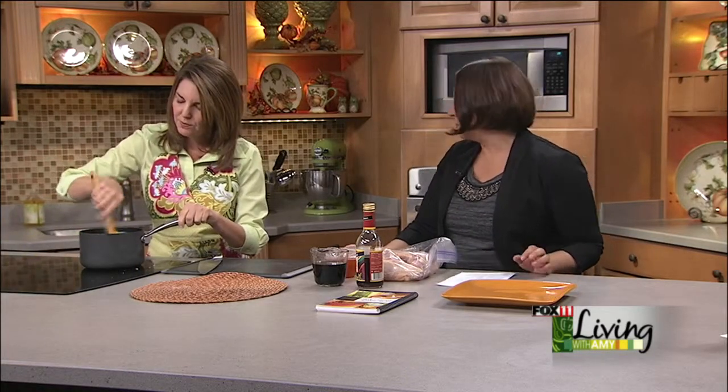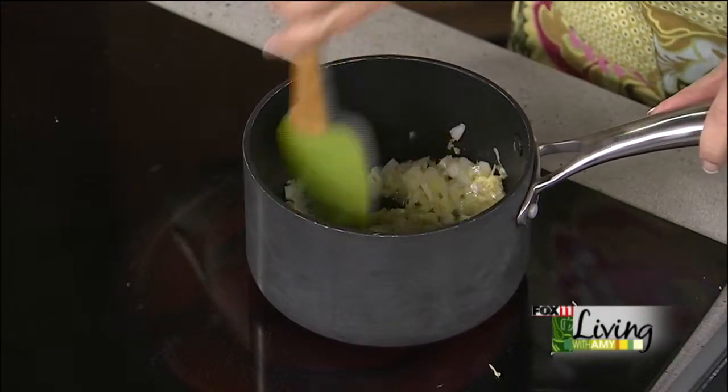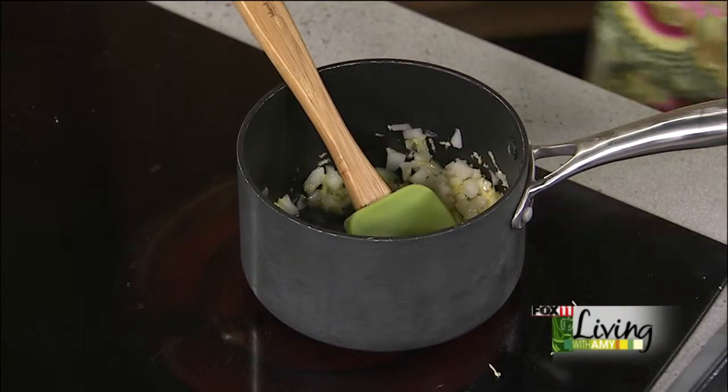Okay, so about how long should this cook? About 5 minutes, just until it's softened and pretty well cooked. You don't want to bite into a hard piece of ginger. That's no good.